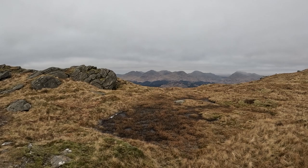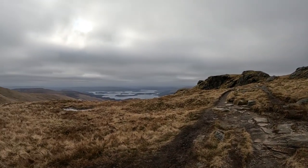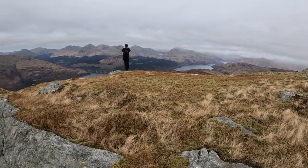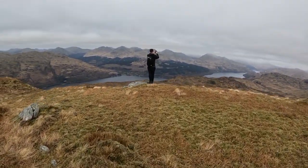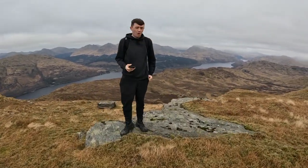Cobbler. It was up there last Friday. Just got up to the edge to get a view of the loch. We can see Tarbert there. Lovely.